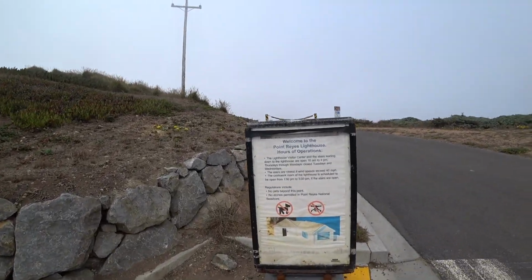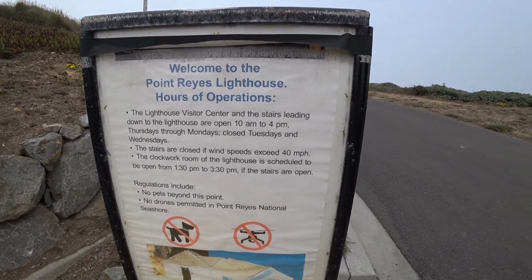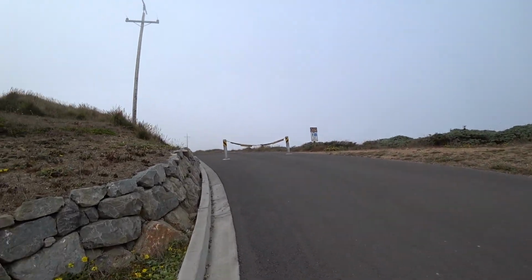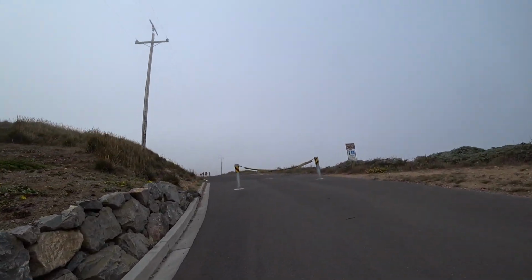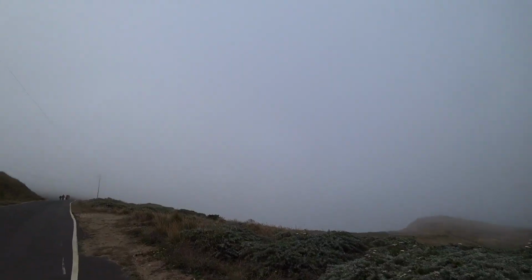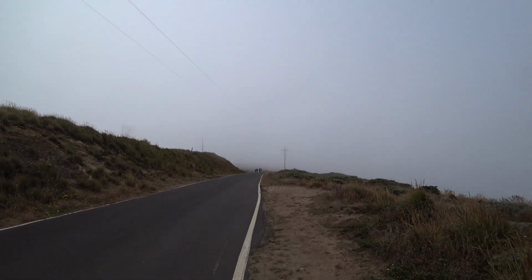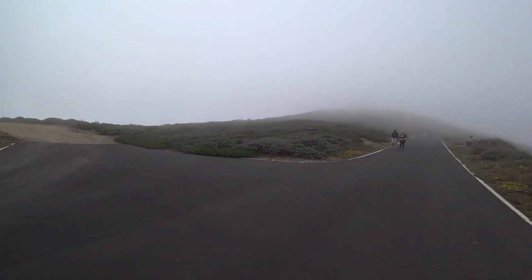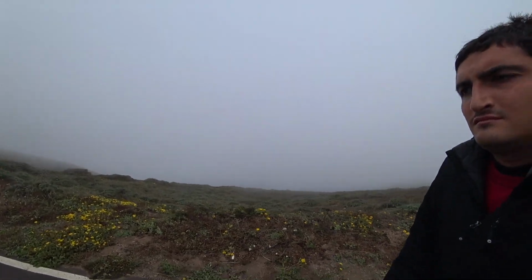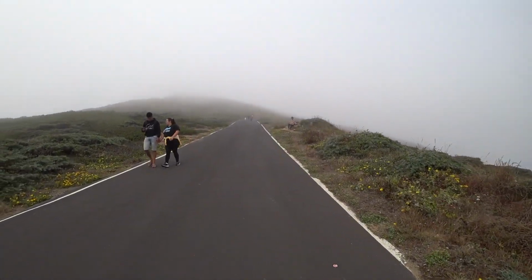The Point Reyes Lighthouse. Seriously, down the lighthouse 10 to 4. Closed Tuesdays and Wednesdays. Okay. Oh, it's less than half a mile. I can do it, huh? All this fog, there isn't much to see. Ooh. Check out this fog, huh? Yeah. It's pretty thick.